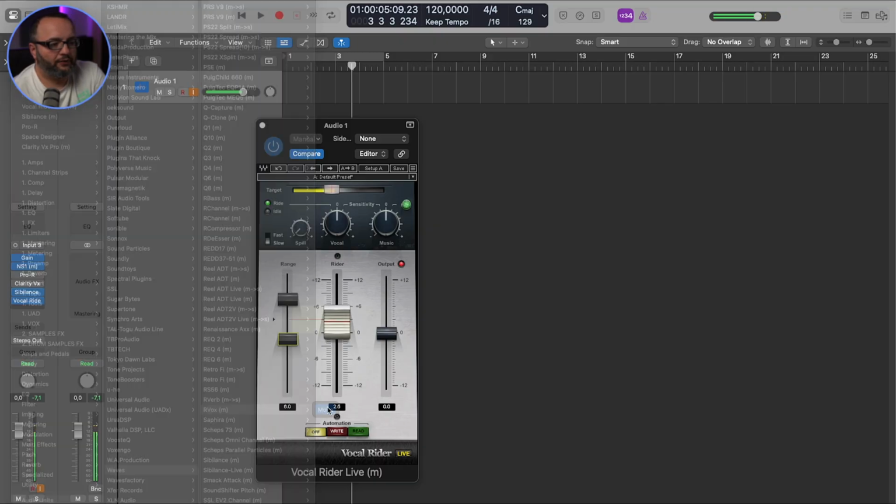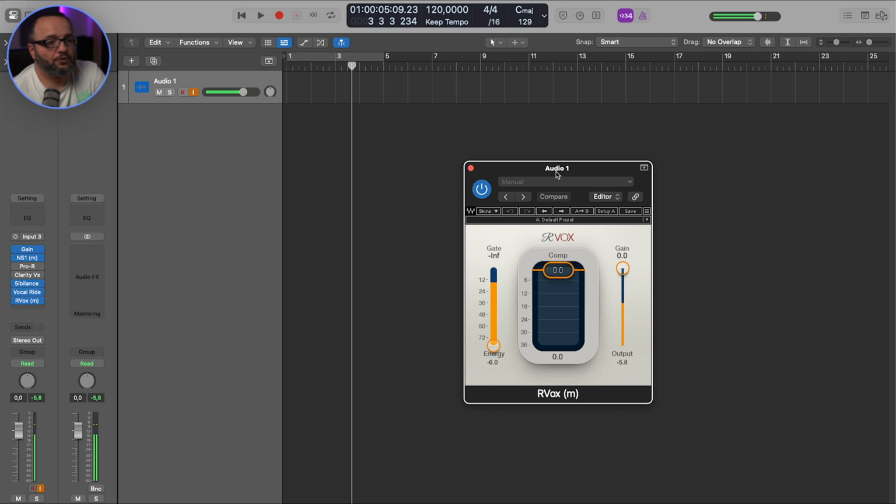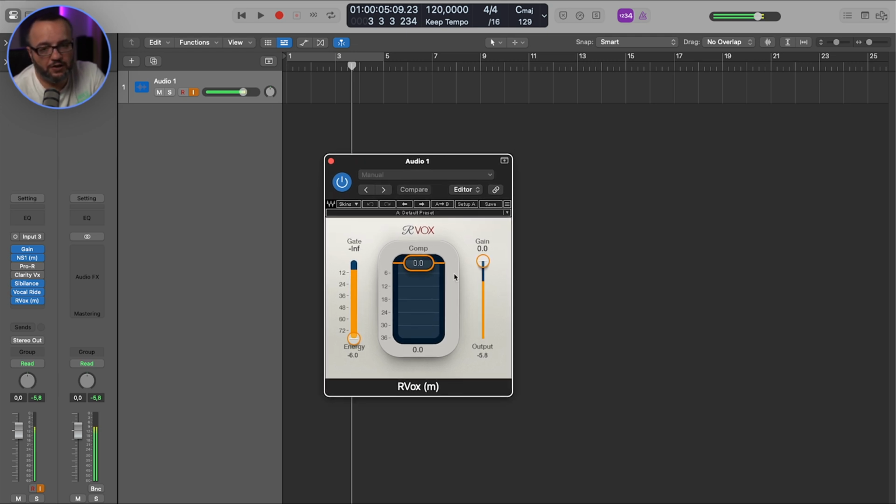Now the next plugin that we can use is going to be the RVox. The RVox is a really well-known compressor. It's really easy to use. I would just leave it like it is, and I will just turn down the threshold so that you get like -3 dB of reduction somewhere there, and then you will have this compressed sound that is really familiar when you are listening to podcasts.